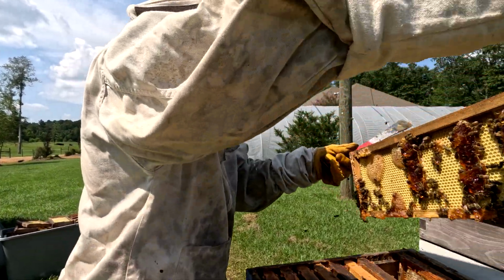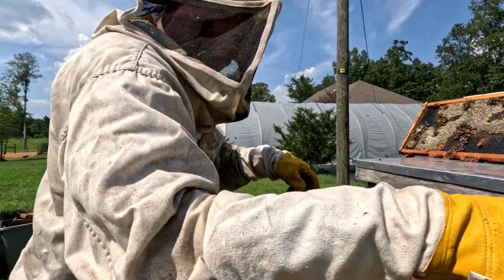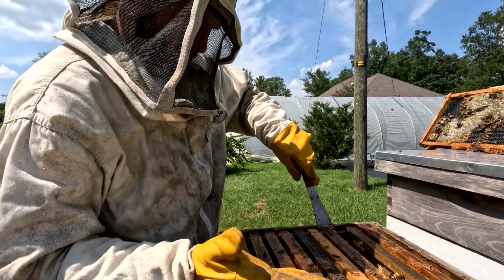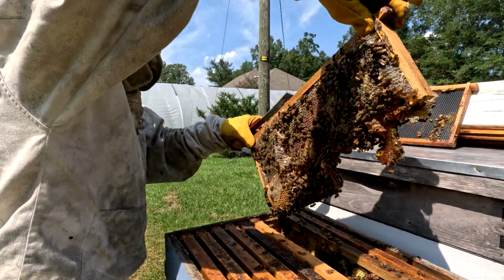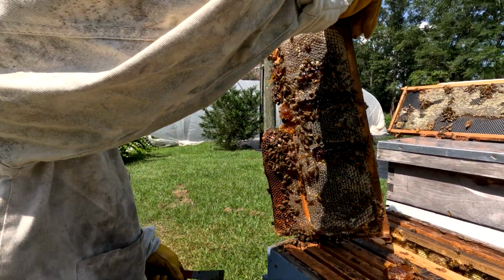Yeah, so when you get stung by a lovely lady, you're getting stung by the females of the hive. And you typically don't see a lot of, now you just took the queen excluder off, right? So the queen could be in here.